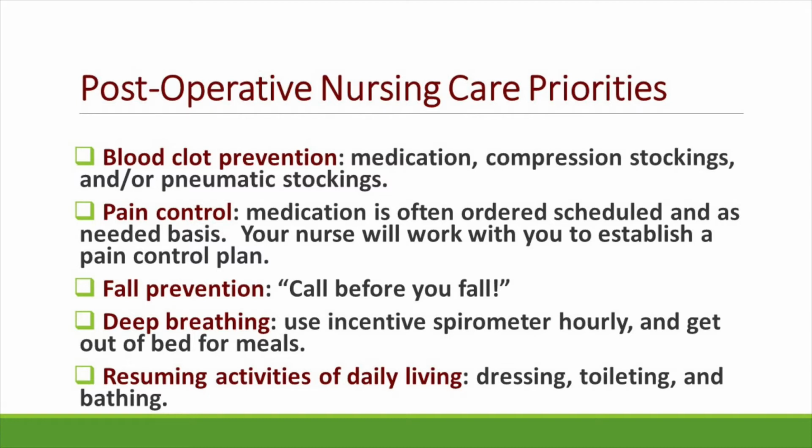And the purpose of these is to help direct the flow from your lower extremities up to your core to prevent swelling and edema. Pain control medication is often ordered scheduled, so it comes automatically, and or PRN as needed, which you request for. Fall prevention is huge in the hospital, so we will ask you to call us before you get out of bed, just to have someone in the room in case you lose balance or get dizzy, which is very normal as well.